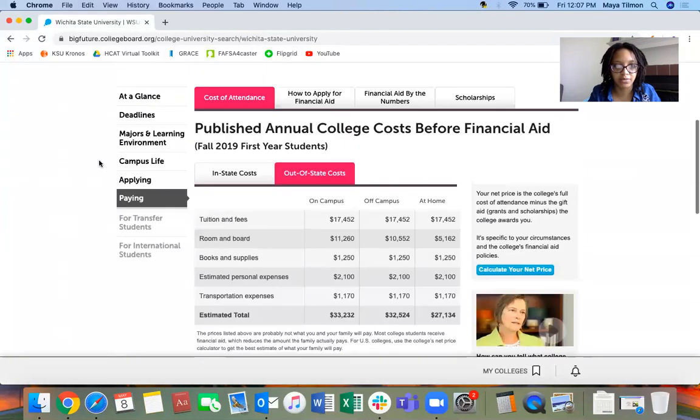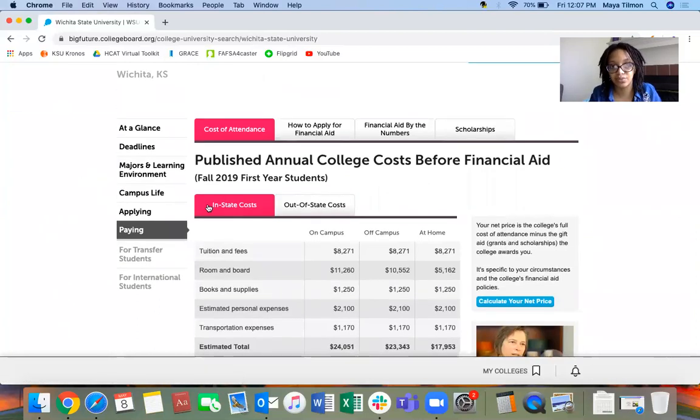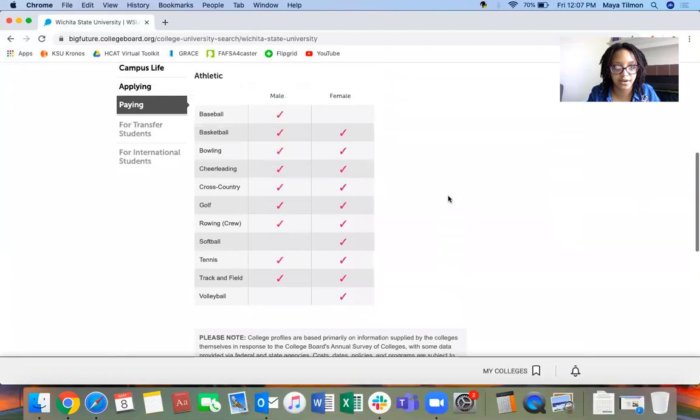A cool thing about Wichita State, fun fact, they do offer in-state tuition, so Kansas tuition, for students that do live in Kansas City, Missouri. So fun fact, if you've never considered Wichita State before, I would definitely add it to your list, so that way you know. And then scholarships, so these are the type of scholarships that they offer for athletics.